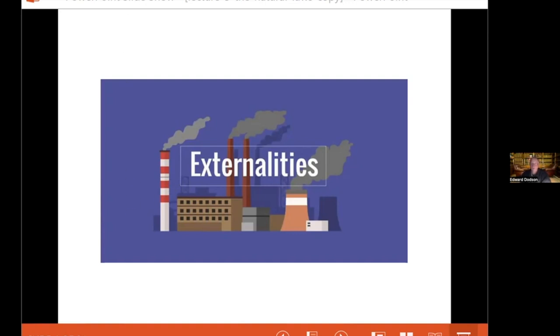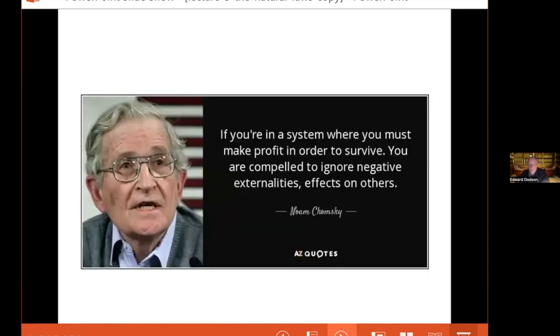They're all powerful externalities. And so when you do the analysis of what's happening, you have to say, all right, what are the most powerful externalities at work? And are those externalities advancing the production and distribution of wealth as they ought to, or are they thwarting the production and distribution of wealth as they ought to? I found an interesting quote from Noam Chomsky on this issue. And he wrote, "If you're in a system where you must make a profit in order to survive, you are compelled to ignore negative externalities, effects on others."